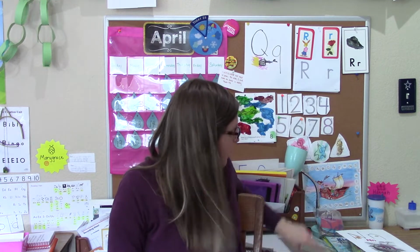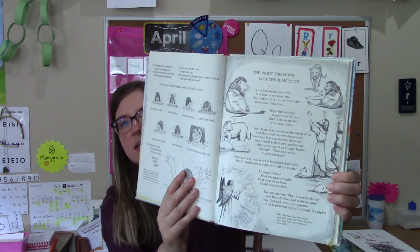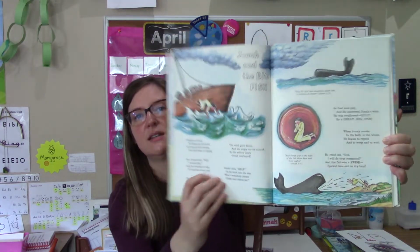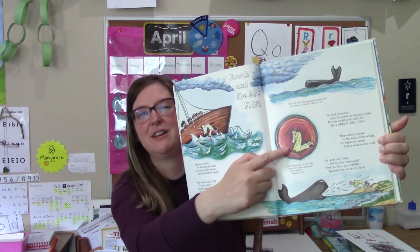Oh, this was also a fun week because she was learning about Daniel. She learned about the lions. And we read all these stories again in here, which again, I just love this book. So we read about Daniel and the lion's den, and then Jonah and the big whale. And isn't that just a great visual? Him and the fish.